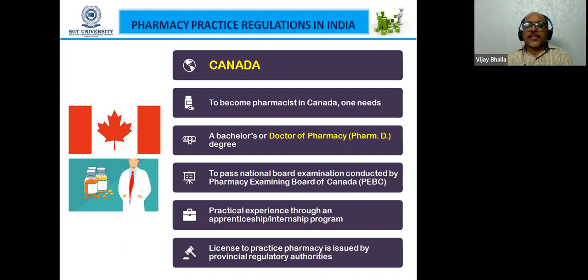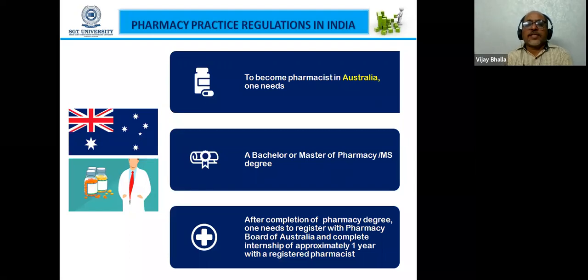Let's look at Canada. To become a pharmacist in Canada, one needs a bachelor or doctor of pharmacy, again a PharmD degree. One must pass the national board examination conducted by the Pharmacy Examining Board of Canada, PEBC, and practical experience through an apprenticeship or internship program is mandatory. The license to practice pharmacy is issued by provincial regulatory authorities. So look at Australia: to become a pharmacist, one needs a bachelor or master of pharmacy degree. After completion of the pharmacy degree, one needs to register with the Pharmacy Board of Australia and complete an internship of approximately 1 year with registered pharmacists. So look, most of the countries have a mandatory 1-year internship.